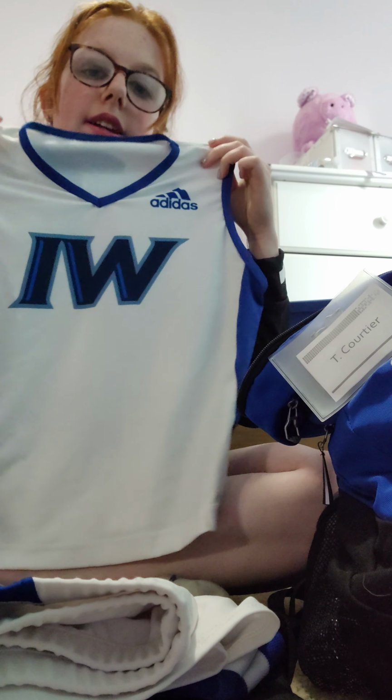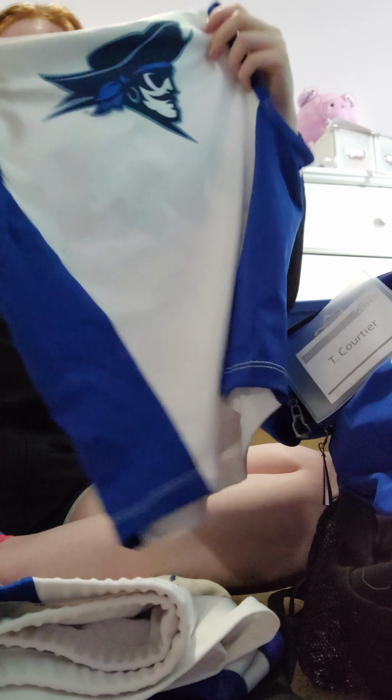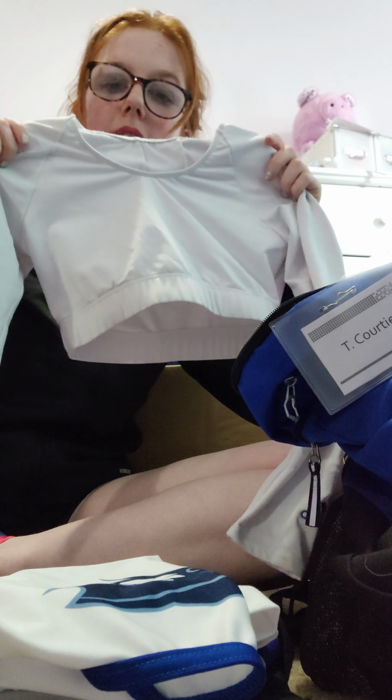Alrighty, so this is my white uniform, and it does have spandex underneath, so that's nice. Then I have a white top. So there's the front. It says IW for Iowa Western. And then there's the back. It's got a picture of a pirate, because that's our logo. And then, here's my little long sleeve top for when it's winter time and we have to wear these. That's just literally all it is.